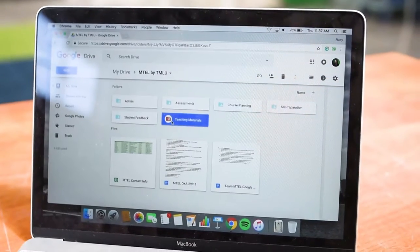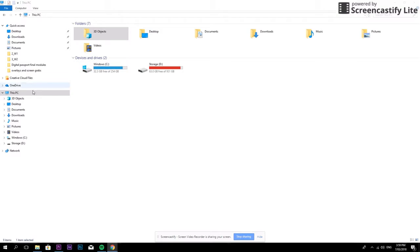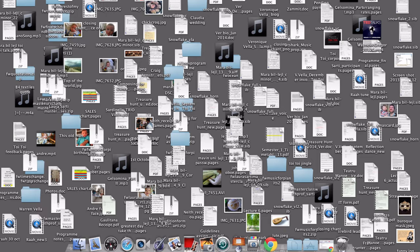Your computer desktop is essentially your virtual desk. Everyone has their own organisation method. Some people organise everything in folders in the cloud, such as Google Drive, or some people organise their files in their Documents folder on their laptop, and then you have all seen that one person with a computer desktop that looks like this. Wow, that's a mess.